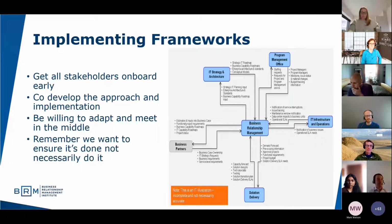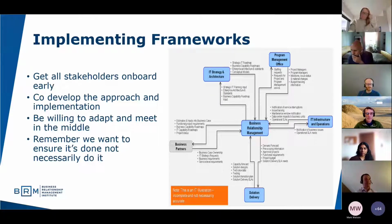So one good way to do it is to map it out. And I really like this diagram here. This one's from the CBRM course. So this has business relationship management right in the center of the organization, exactly where we should be, in the center of everything, showing the different functions and teams around us and what the inputs and outputs are with them. So here, it shows what we've got feeding into architecture, what we're expecting to come out of them, whether that's information, spreadsheets, tools, updates, guidance, advice, and what are they giving us? Are they giving us updates and things?